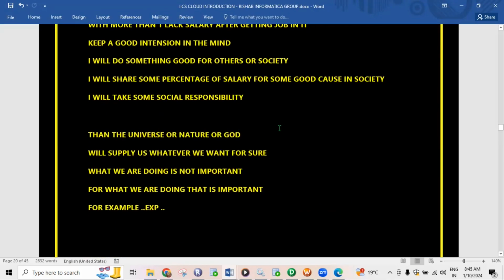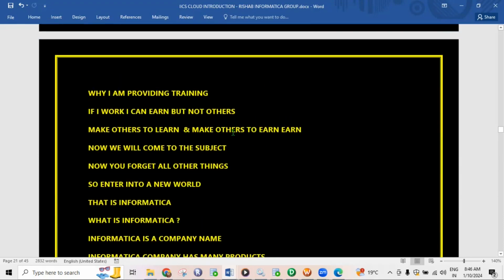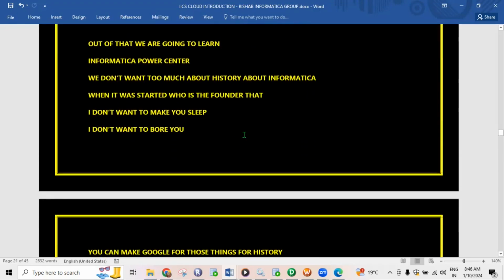So always try to do something for others also. Then you will get whatever you want. You will get it very easily. That's what. Take some social responsibility. That will give a lot of changes in your life. Take some social responsibility. I want to get some job, to do some service, to do some support to others also. Then you will get whatever you want very fast. If you are asking only for yourself, you will not get anything very fast, right?